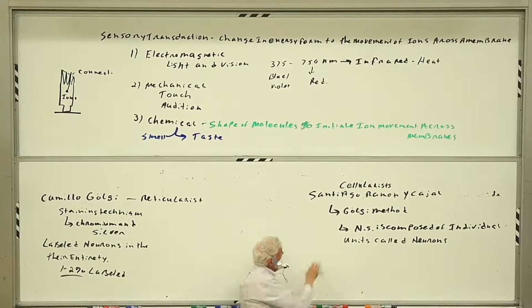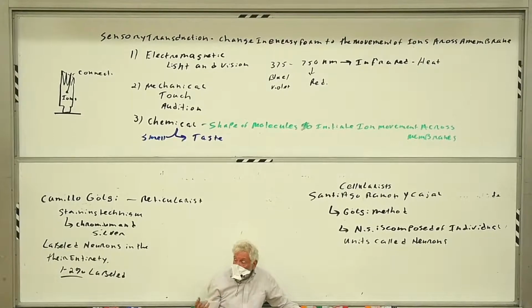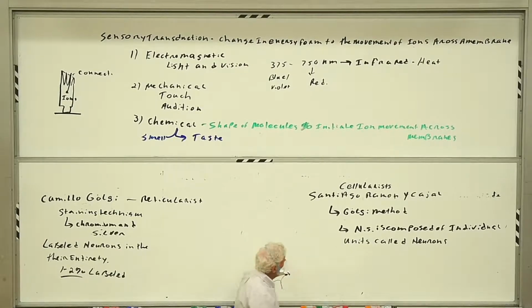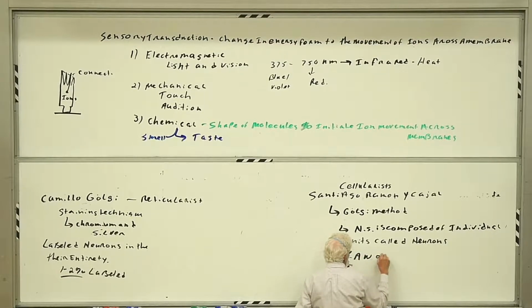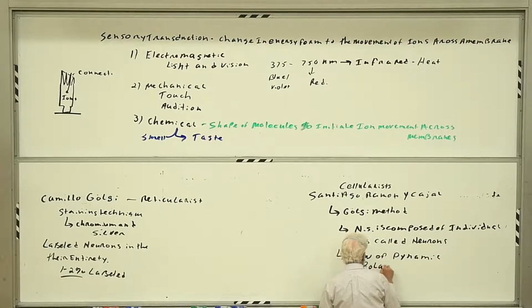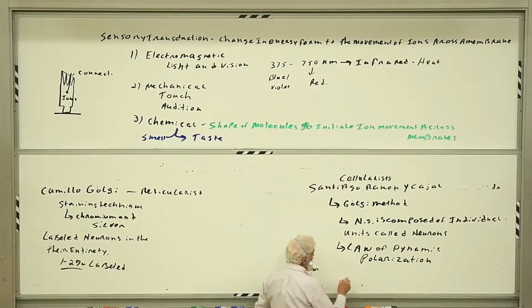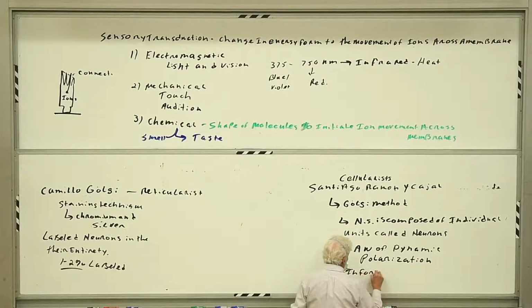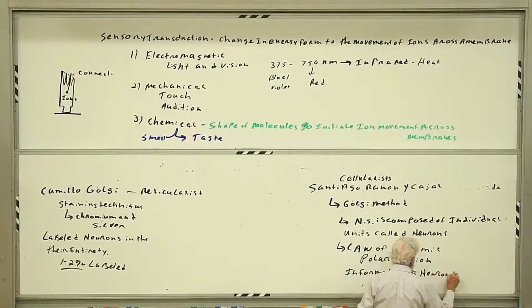Cajal was right. This is the foundation of all modern neurobiology. This is the foundation upon which all of our thinking in neurobiology rests. It's the idea that individual neurons are communicating with one another through chemical synapses. He founded that idea. The other idea that he founded was something called the law of dynamic polarization. That's a lot of fancy verbiage, but what it means is that information in neurons moves in one direction.